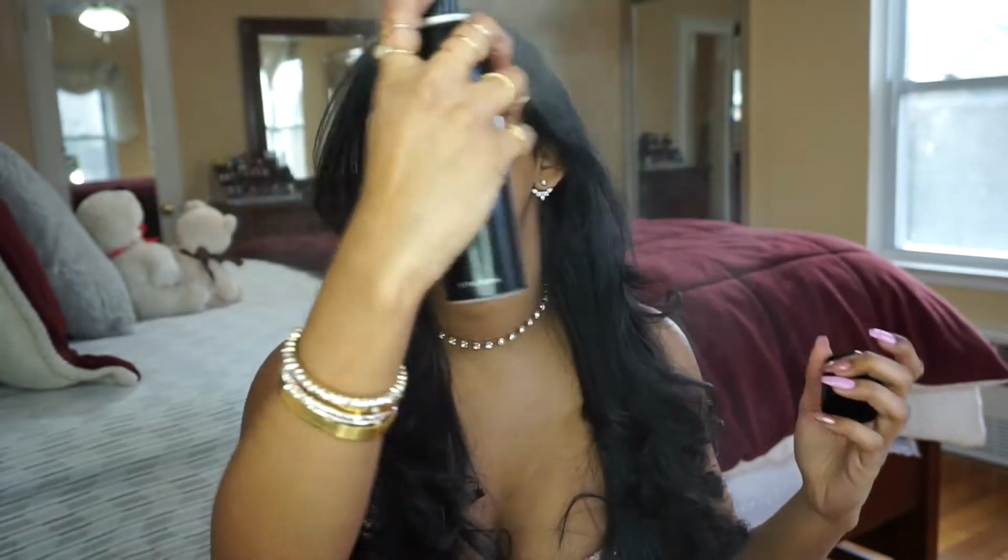For added moisture, I'm going to go in with my Morphe setting spray. Because of the weather here in New York, it's just been so cold and my skin has been so dry, so that's why I'm taking the extra step and applying a little bit of this.